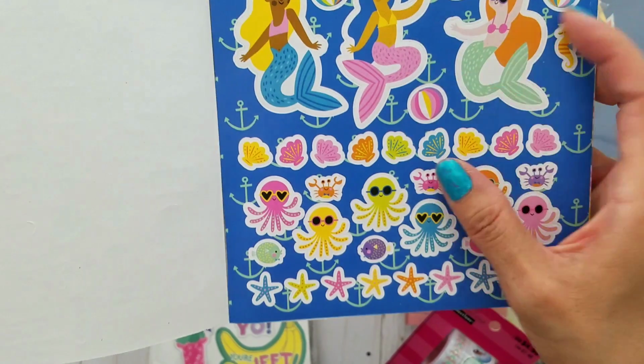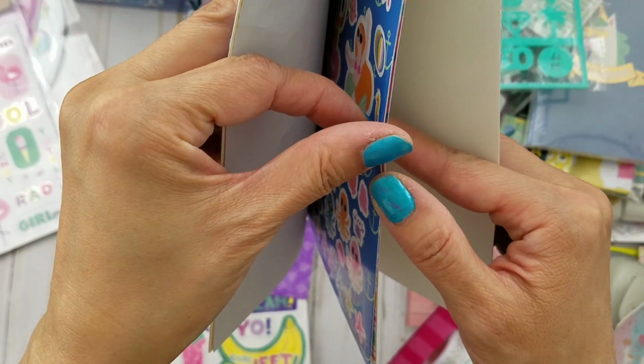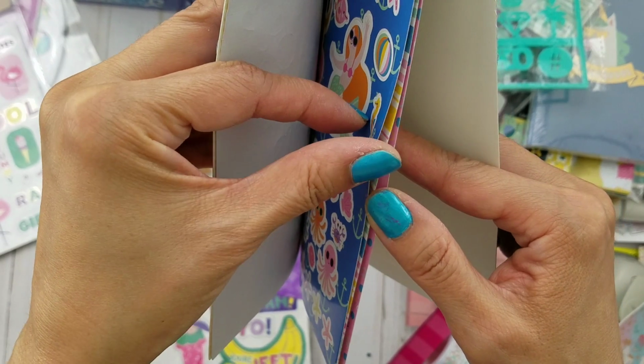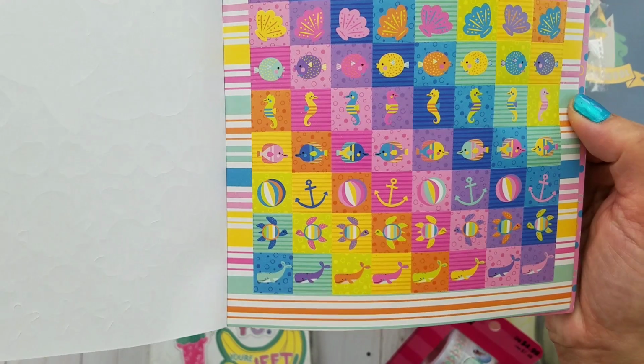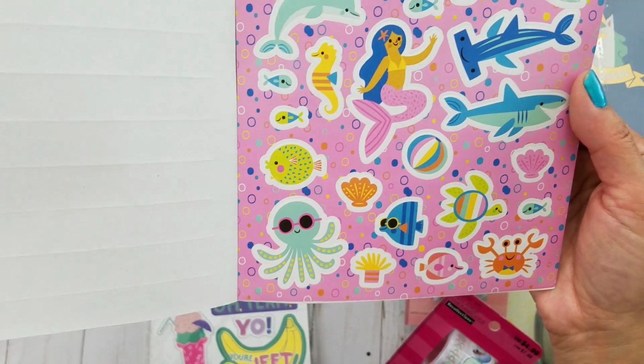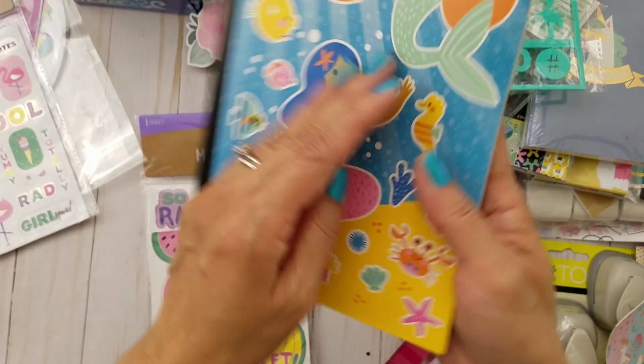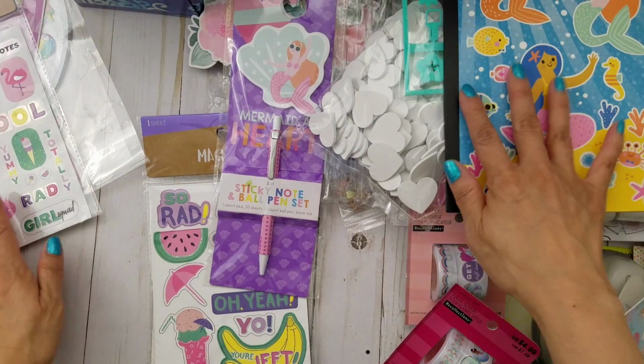And, oh, there's this one. These are a little bit bigger. And they're great also for Happy Mail. Then you have these. Not sure about these. They're like stamps, huh? And then you have these. So for $1, hey, that's a lot of stickers. So I did get that.